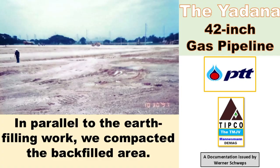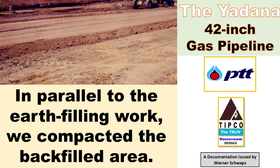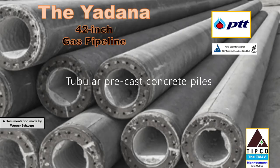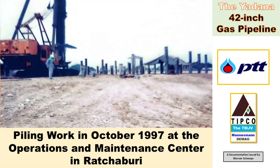In parallel to the earth-filling work, we compacted the backfilled area. Subsequently, the piling work was done by us, which involved driving around 1,000 precasted tubular concrete piles into the ground using impact hammers and was completed by the end of January 1998.